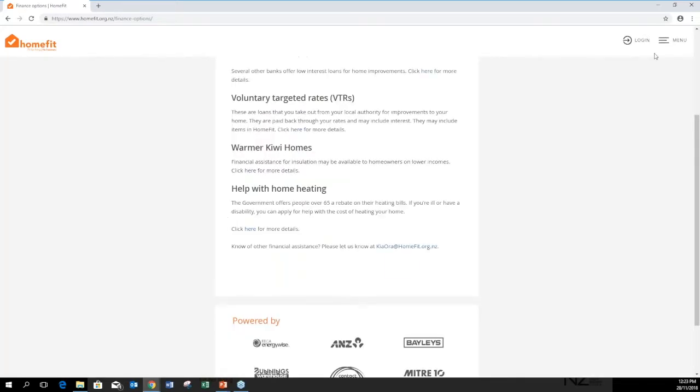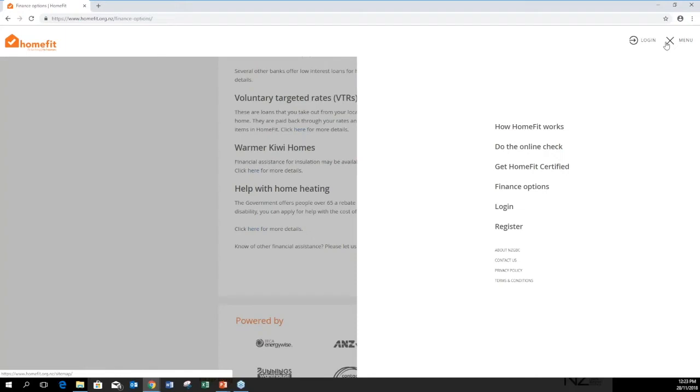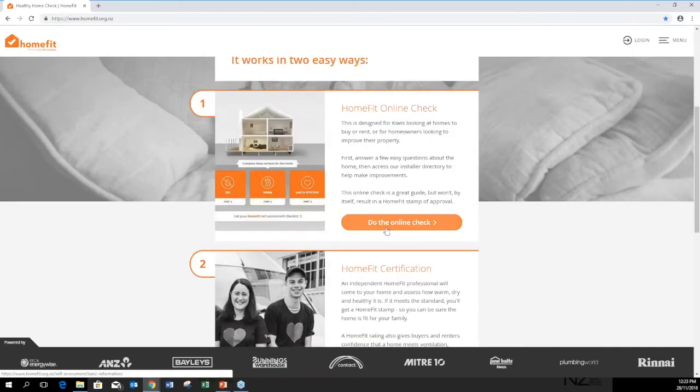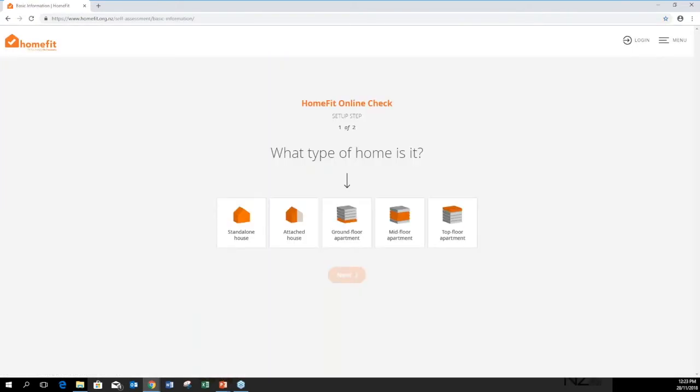So, going back to the main screen, we can just click on the logo. It comes back to the main screen, and we can start an online check. There's a couple of setup questions. Firstly, what kind of home is it? We want to differentiate between apartments and standalone houses or attached houses because of the ceiling and underfloor insulation requirements, and obviously they may or may not apply in various cases.